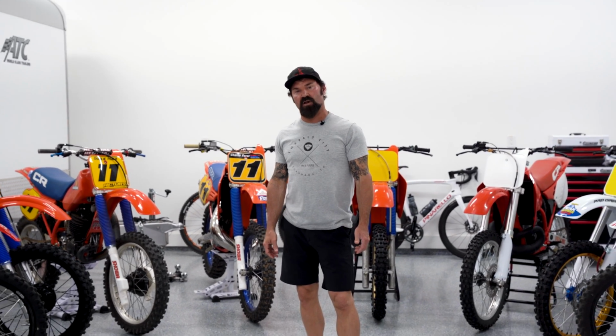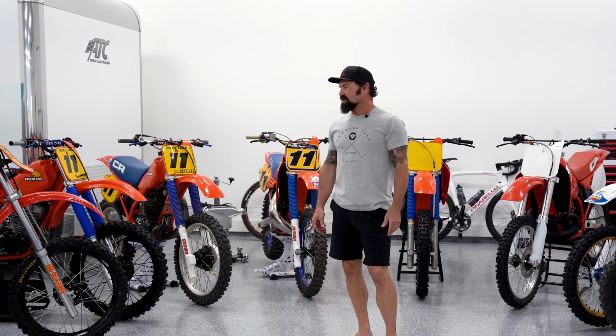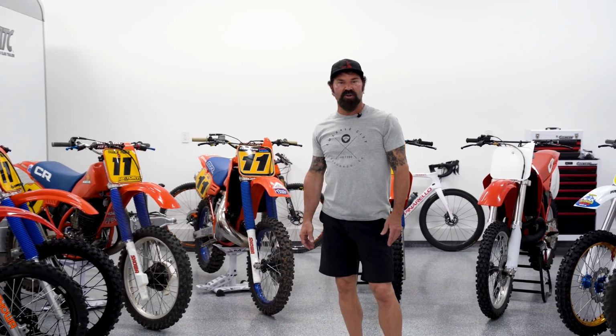We have all the bikes from the 1981 CR450 all the way up to the 1997 CR500. For a private collector, I don't know if this is our largest collection. You tell us who might have the bigger collection out there, but we thought this would be a fun one.